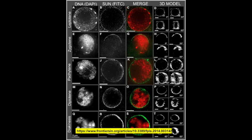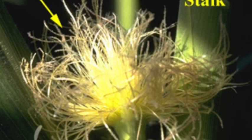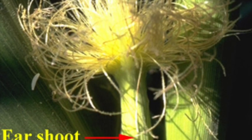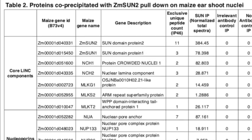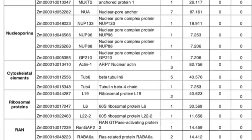And Hardeep wanted to do a biochemical purification, but it's hard to get enough meiotic cells. And so we decided, let's get the link complex from somatic tissue, where we have an abundance of tissue. Our favorite tissue in maize is the developing ear shoot. It's full of actively dividing cells, lots of nuclei, easy to extract. And so we started there by looking at proteins that co-purified with SUN2. We have an antibody to SUN2. We did co-immunoprecipitation and started pulling out items. And of course, with these pull downs, you get a big mixed list of things. Hardeep refined and revised this quite a bit until almost nearly the 50th attempt. We started getting pretty good at it.